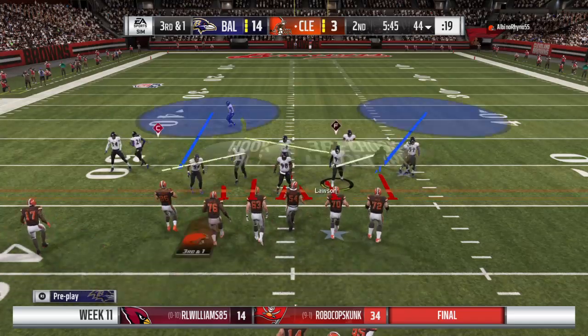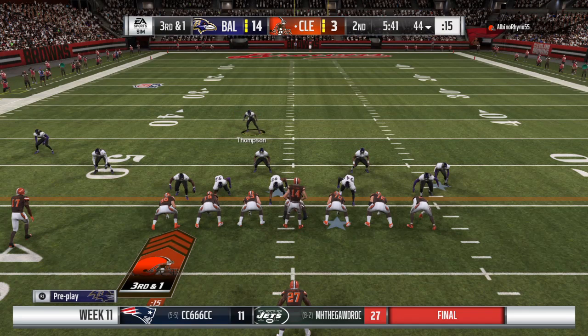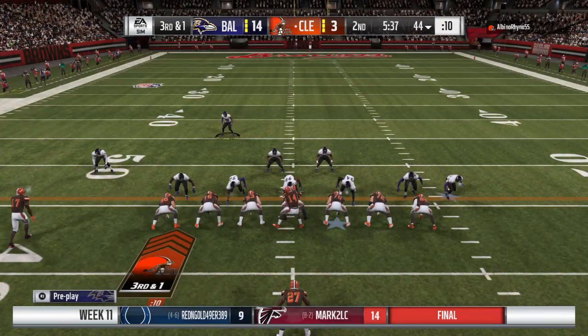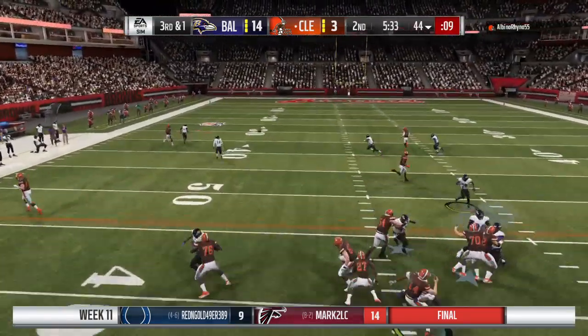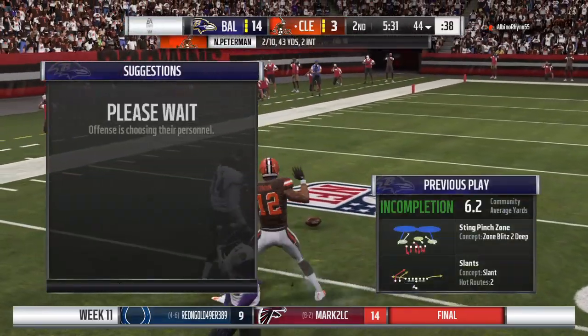The Browns on 3rd down, 0 for 3 to this point. They could use a conversion. They need just a yard here. It's 3rd and 1. Gone! Now Peterman. And the 3rd down pass falls incomplete.